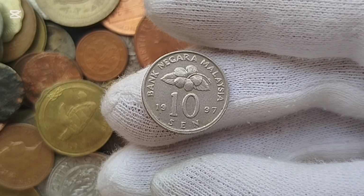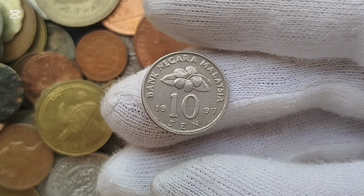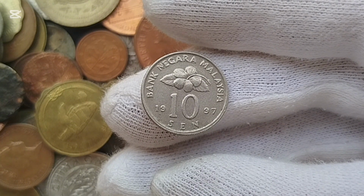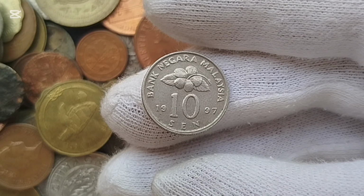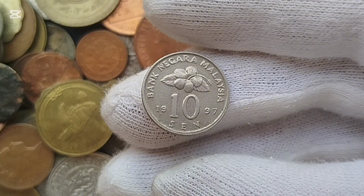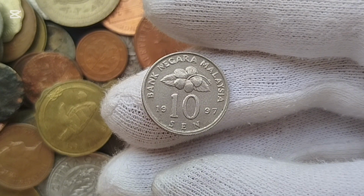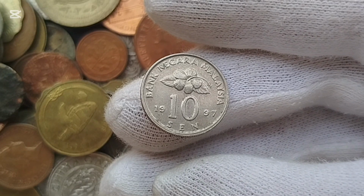The material gives it a bright sheen when new and a rustic charm as it ages. Being magnetic due to its composition, it stands apart from the newer generations of coins, which use lighter and more cost-efficient metals. This version reflects an era when coins were built to last, both physically and in their cultural relevance.